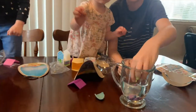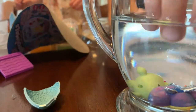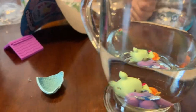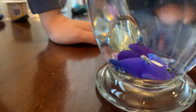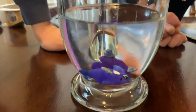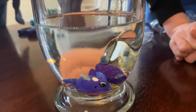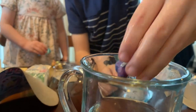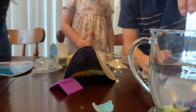Oh, it's turning orange. Oh, and the clam is turning purple. Oh, wait, it was already purple. I don't know if any of these are really changing color. Wait, no, the starfish is. Yeah, see? It was all purple before. Ours is turning blue.